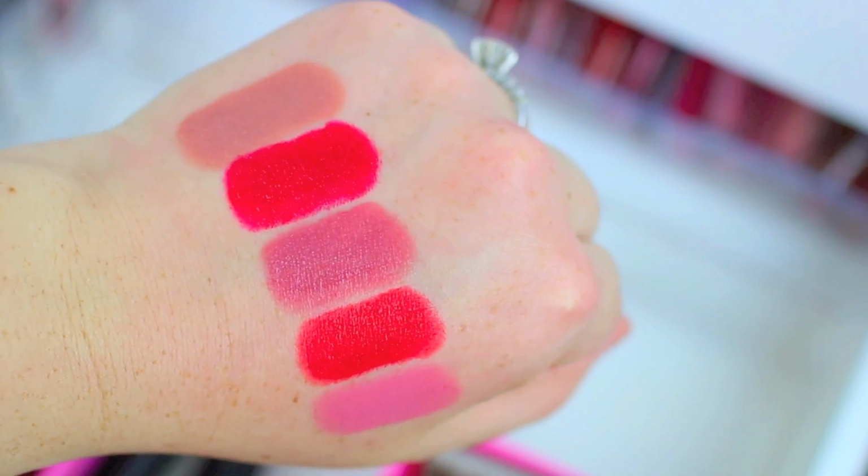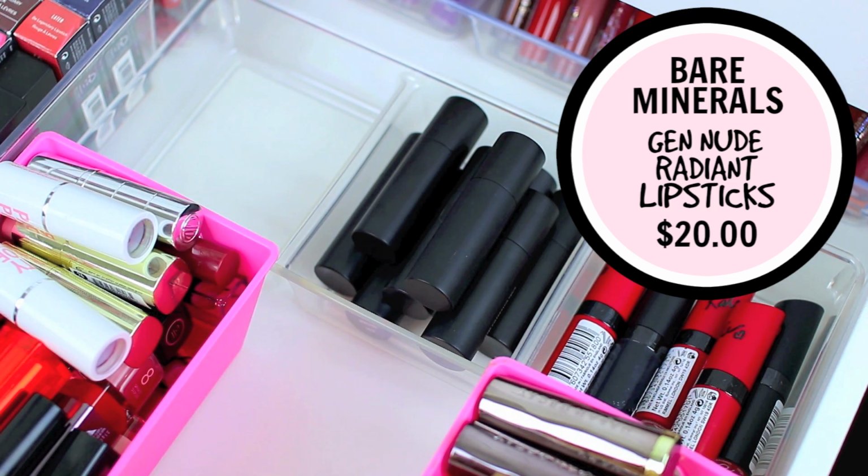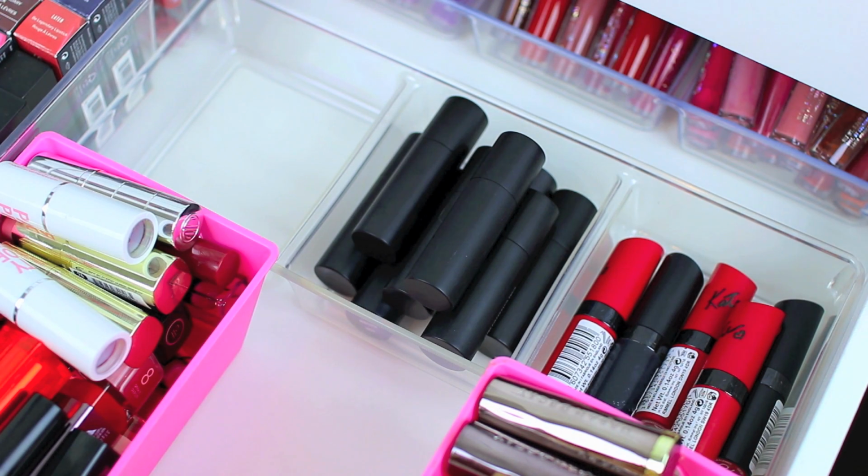Okay, and to finish off, I just have a bunch of Bare Minerals lipsticks. They are right here in this case. I tried to hold them up for a close-up shot, but I was just dropping them all over the place. I have decluttered a few of these because they did send me a giant PR package a while ago, and I've been like slowly going through them, but I probably don't need all of them, so let me swatch them and decide which ones to keep.